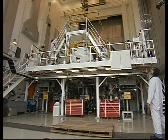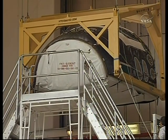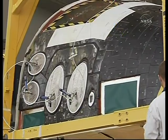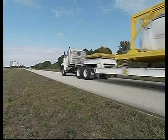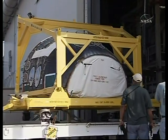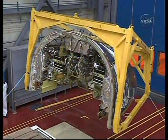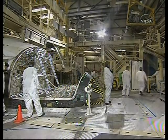Here we see the removed forward reaction control system at the hypergolic maintenance facility at Kennedy Space Center. During Discovery's previous mission, a thruster in the forward reaction control system did not perform as expected. Therefore, it was necessary to change out that thruster prior to Discovery's next flight. Doing so required removing the forward reaction control system and transporting it to the hypergolic maintenance facility. Once all maintenance activities were completed, the forward reaction control system was carefully transported back to the orbiter processing facility for reinstallation. The yellow component that you see here is a holding fixture used to lift the forward reaction control system. Here we see the front portion of the orbiter where the forward reaction control system is located.